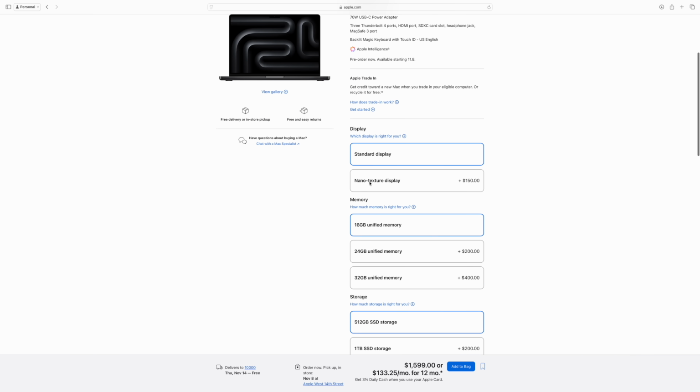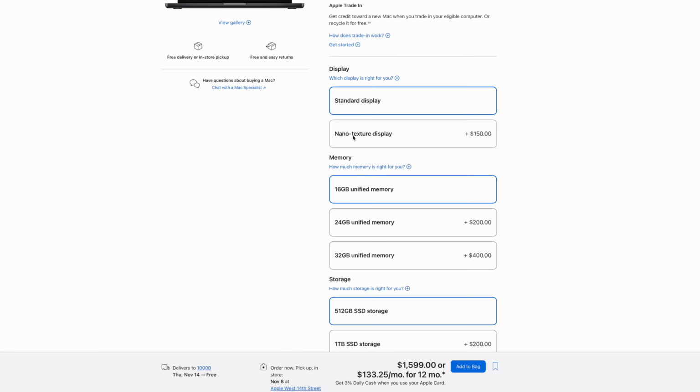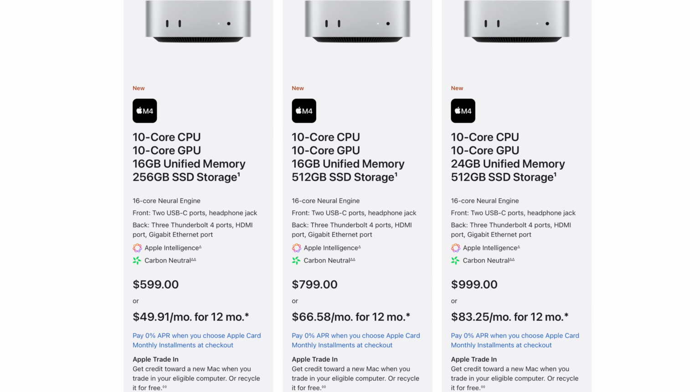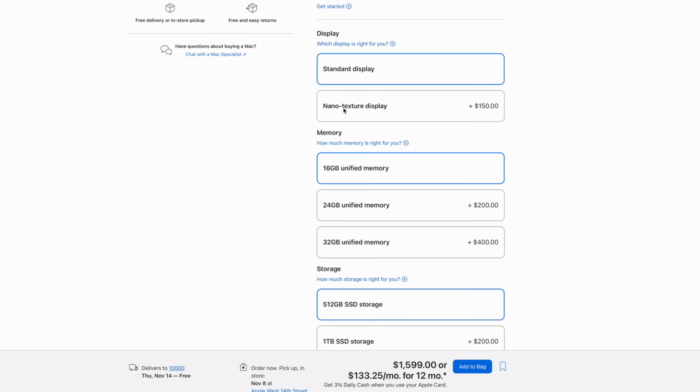I think the big story here is the specs. This year, Apple is finally giving us 16 gigabytes of memory on all of their base M4 Macs. And the M4 MacBook Pro, unlike some of Apple's other base configurations, comes with a respectable 512 gigabytes of storage. So this racks up to a total of $1,600, which is $400 cheaper than the M4 Pro model.